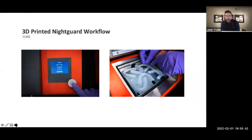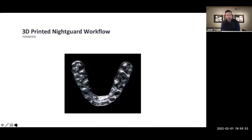And then you let them air dry for about 30 minutes, put them in a cure box. They cure under nitrogen, UV light for about 30 minutes, and then they're ready to be polished up and delivered. So when you compare and contrast those steps to what you saw earlier in that little video that didn't want to play and then did play, you can see how much more efficient this production process is and all the benefits that then come down the line for clinicians and patients, most of them that we have covered.